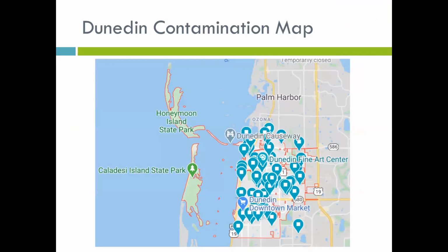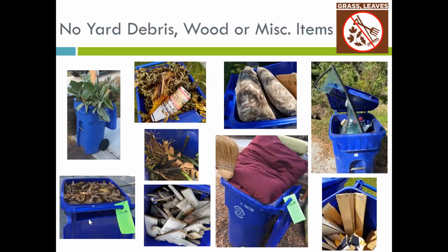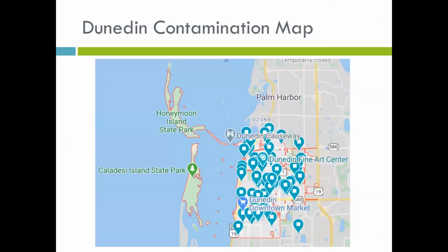This is a contamination map. When you look here, you can see the green tags. If there's contamination coming out of the bin and the recycling crew sees it, they're going to tag that bin and make sure it doesn't get picked up until you take the contamination out. In this map, all of these blue dots represent locations where contamination has been found. So we're still seeing that Dunedin does need more education on this, and that's the reason why we're putting this webinar on today, as well as just trying to inform people of how to recycle correctly.